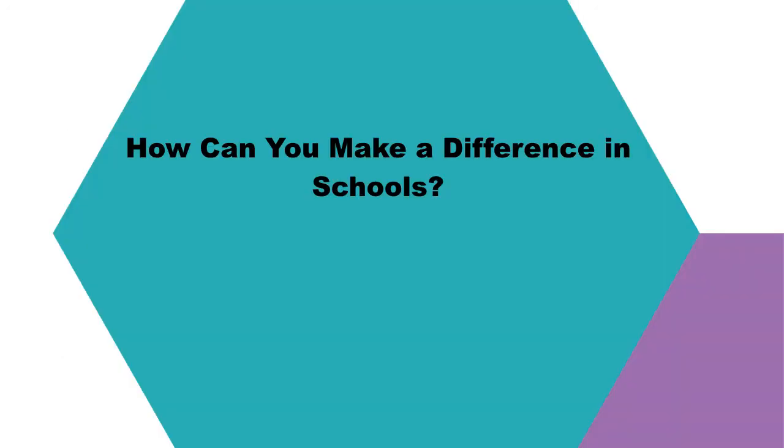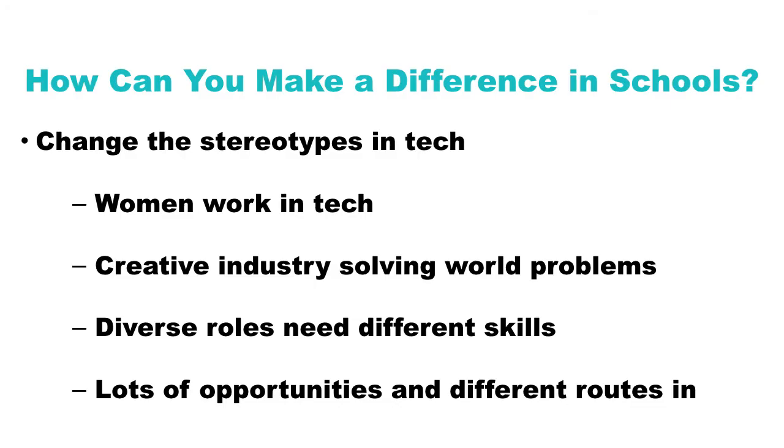So how can you make a difference in schools? Your number one task really is to change the stereotypes that people associate with the technology industry, and that's for both girls and boys. So by being a woman who works in technology, you show that women can work in technology, do work in technology, and there are women ahead of girls in the pipeline in technology. So you're changing that perception. Also, try and show that technology is a creative industry and that technology is being used to solve real-world problems and make the world and our lives better. Because a lot of students don't see the creative side of technology.